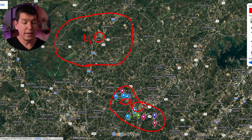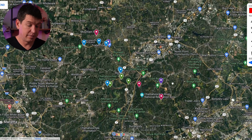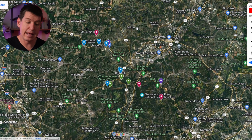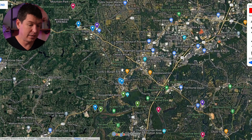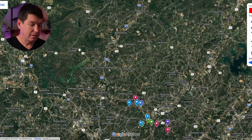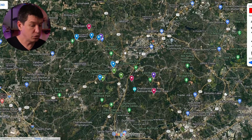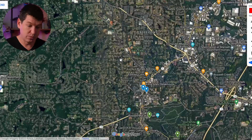So it really depends on what it is that you're looking for. It's popular for a reason, obviously, but if you want to be in the heart of the action, Roswell is a great place. Everyone's going to be here. You're going to be surrounded by friends and family. If you want a little bit more space, you're going to move a little bit further away from Atlanta. So just wanted to point that out real quick.